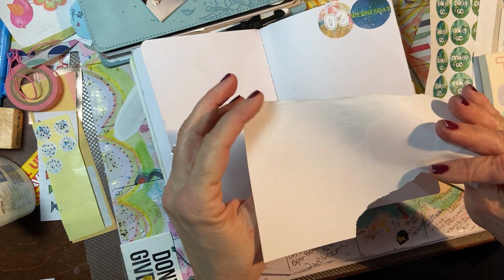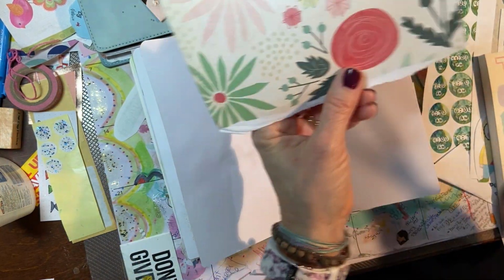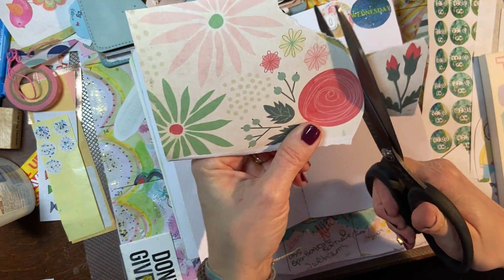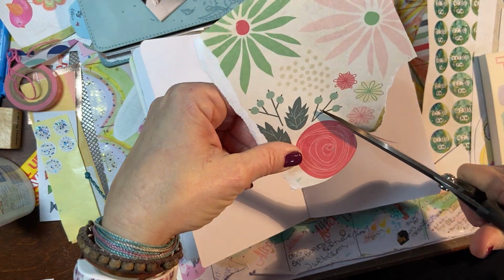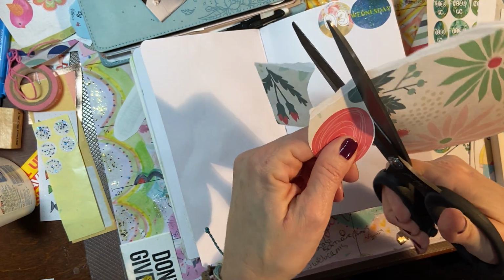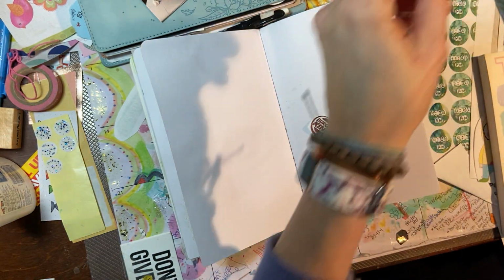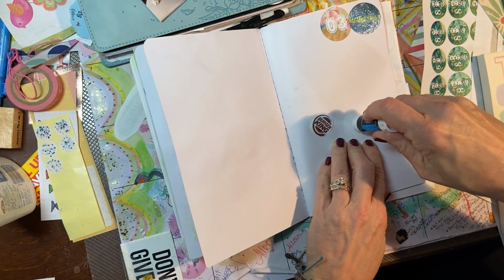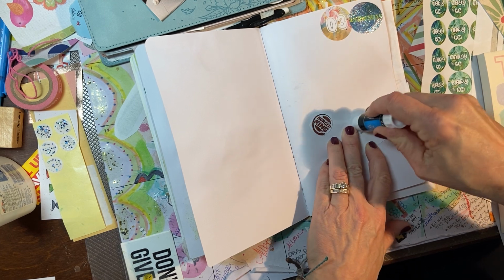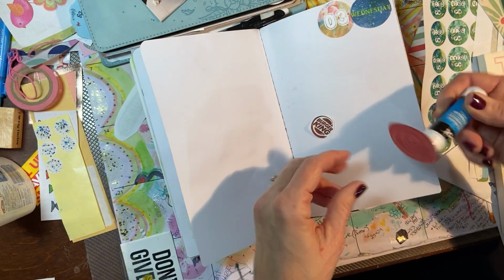That's just a piece of scrapbook paper I pulled, but I think I will cut out this rose thing. And then we have to go back to the second and document two birthdays. Oh, see, I have a screenshot, you guys.